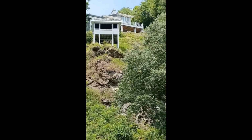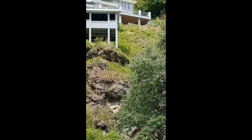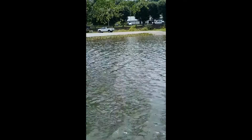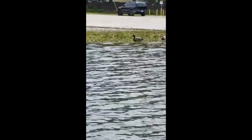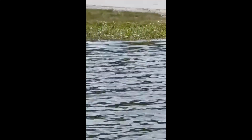Somebody's house on a ridge right by the river. Hiawassee Street Boat Ramp. Some ducks in the water.